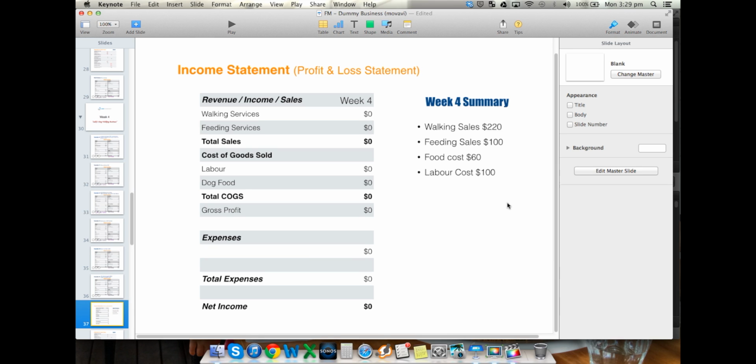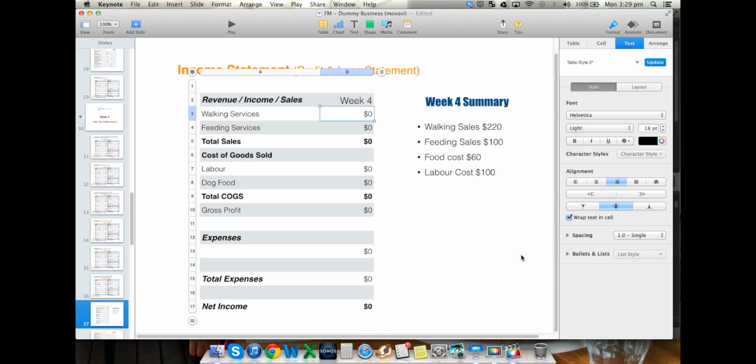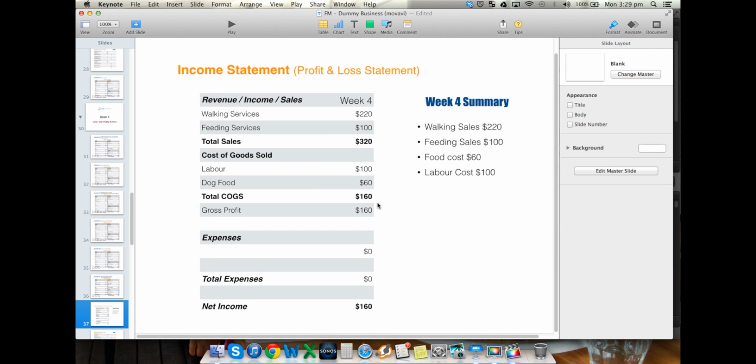Okay, this one is reasonably straightforward. We're just going to take these numbers here and throw them in. So our walking sales were set at $220. Our feeding sales are $100. Our labor is $100. And our dog food, that's the food costs, is $60. So just to finish off here, our total cost of goods are $160. Gross profit is $160. And because there are no other expenses to deduct, net income is also $160.